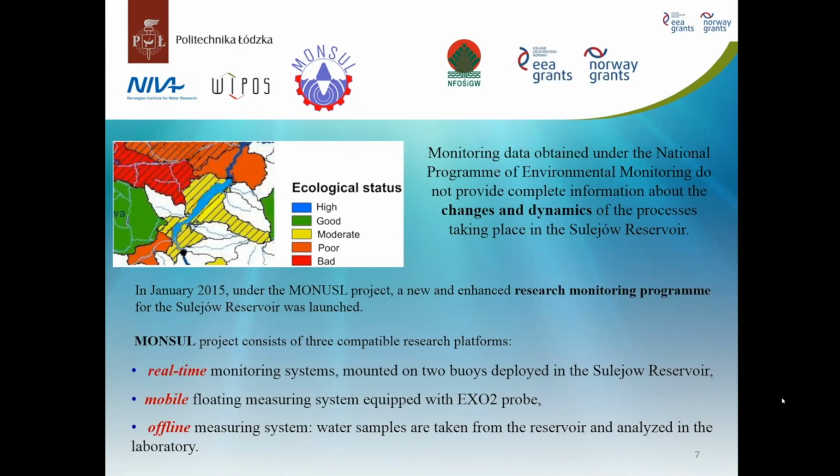That's why during our Monsoon project, we decided to enhance the research monitoring platform. And this platform consists of 3 monitoring platforms. First of all, a real-time monitoring system. In this system, there were two probes anchored with buoys and deployed in the Soleil Reservoir. The second system was a mobile floating measuring system. I would like to tell a few more words about this. This floating measuring system was equipped with a multi-parameter probe, and of course an offline measuring system. That means that we took water samples from the reservoir and analyzed them in the laboratory, because we know very well that some parameters cannot be measured in online mode. So for example, BOD, COD, phosphorus or nitrogen, we measure in the laboratory.